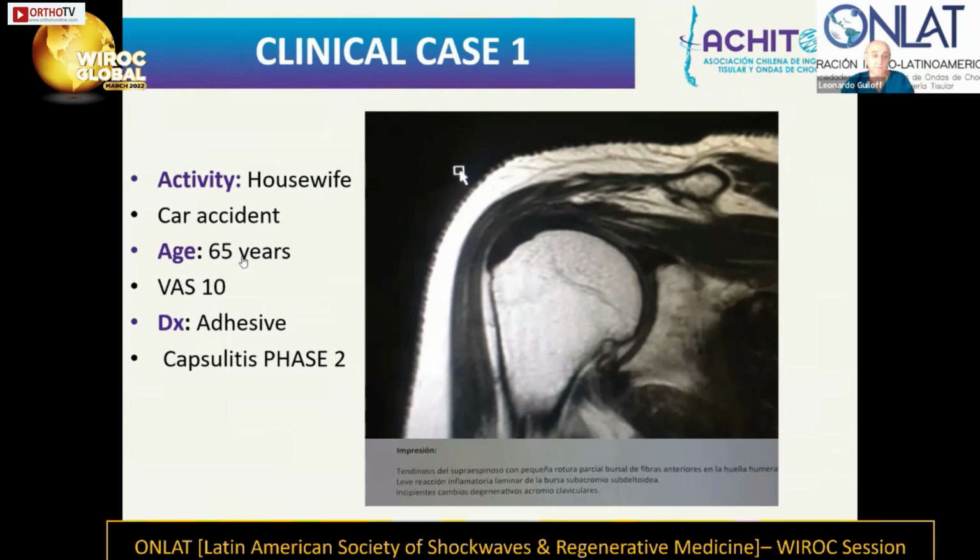She had an accident some months before. She was 65 years old, and she came to us with adhesive capsulitis phase 2 with 10 of pain on the VAS scale. It was a terrible pain. We could not even move it. And we wanted to heal the tendon and also to try to treat the frozen shoulder.